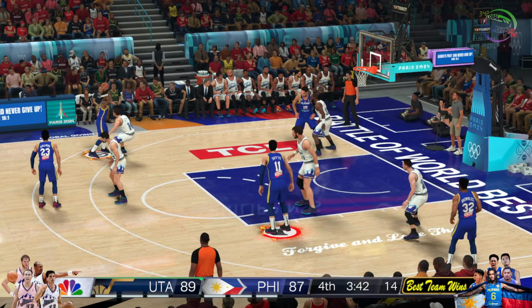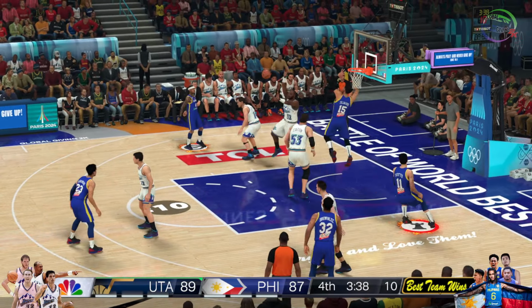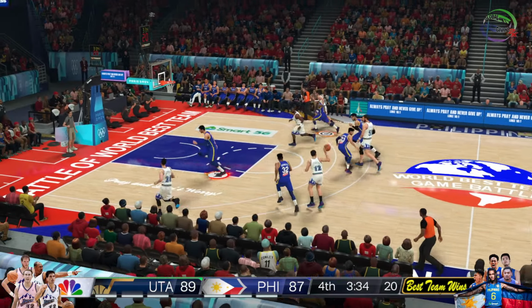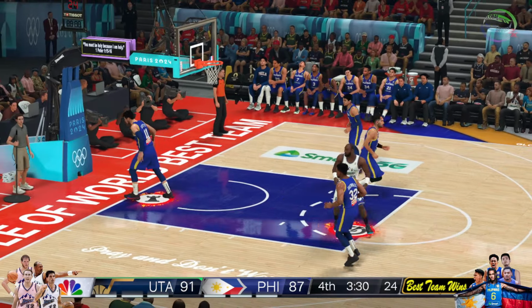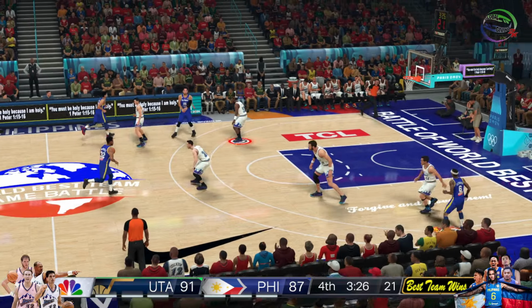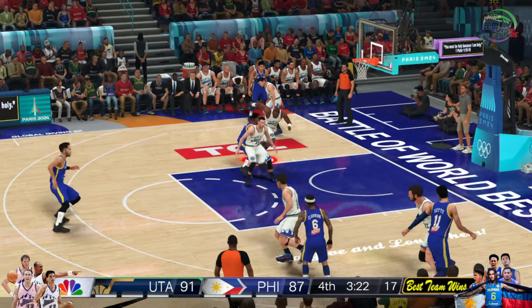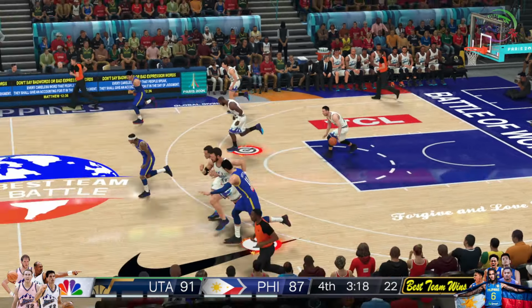Pass to Clarkson. And he's going for the lob! And the lob disrupted. Not to be. Here's Stockton to the paint. Oh, a nice one-handed slam right there. And that's what happens when you don't take care of the ball. Hey, that makes the turnover hurt even more. We know mistakes lead to breaks. That's just textbook right there.